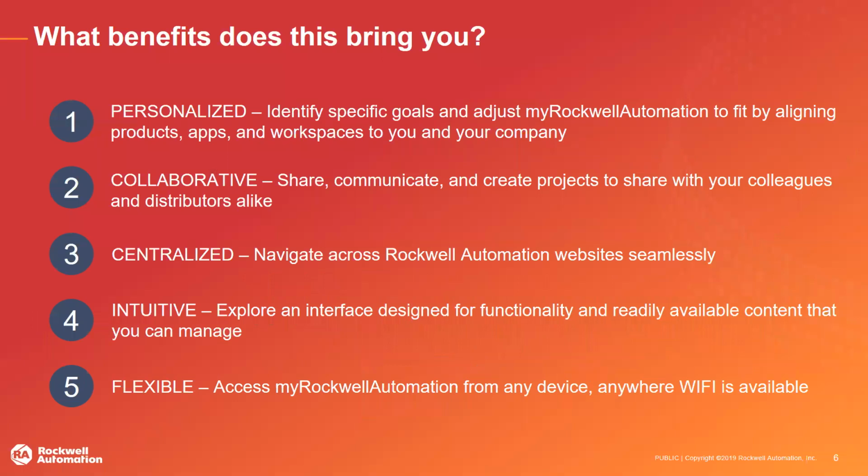Some of the benefits are that it's personalized. You're actually using a login that you've created or your company login. So where I'm going with this, if you have a knowledge base account, you're going to be utilizing that login to get to it. It's also collaborative, meaning you can create bills of materials and create documentation and be able to share it with coworkers or with a distributor when you're trying to put together a system.